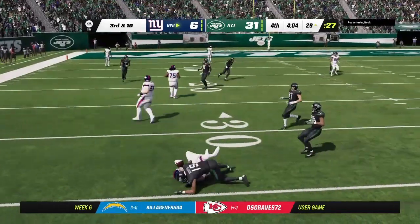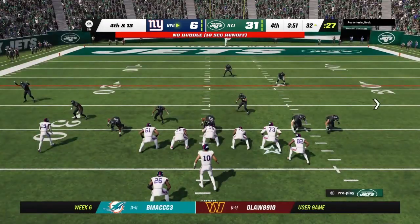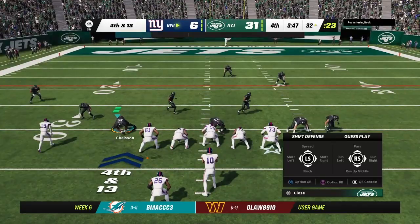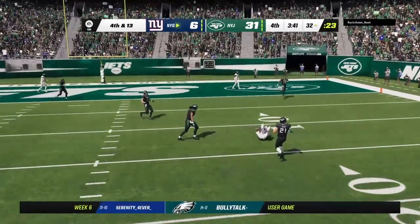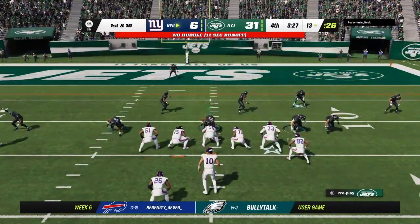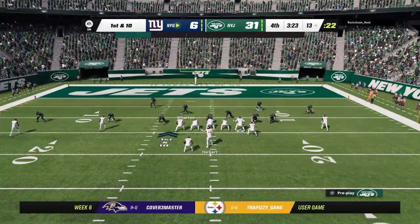They'll set up the screen to Barkley. And he'll lose yardage. Brought down at the 32. They snap it to Herbert. And he is going to have the Giants first down. And it is a big letdown there defensively. They somehow allowed them to convert on 4th and long.